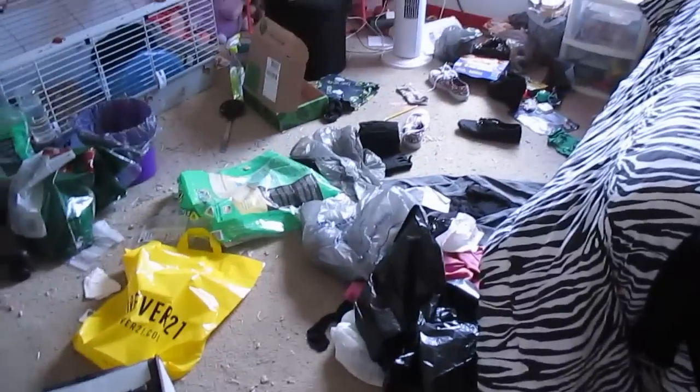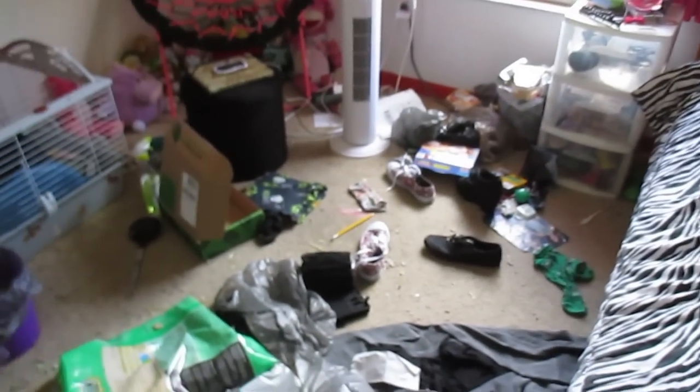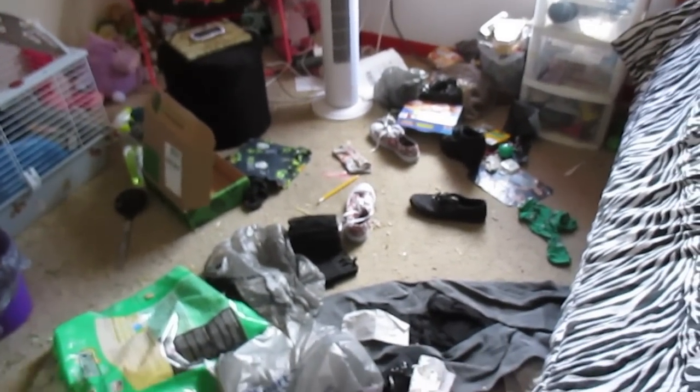So here is the mess. Dun dun dun. Yeah. There's stuff all over the floor. Little tiny annoying things. That would be rabbit bedding, and that is just gonna have to wait till the end. But everything else is just ridiculously messy for no reason.